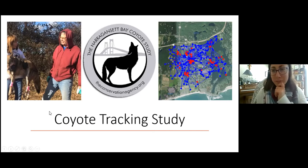Do you guys think it's a good idea to feed coyotes? Like throw out a steak for a coyote? No, I'm seeing heads shaking. Like, no. So we don't feed wild animals because they know how to take care of themselves. And it's important for them to know how to take care of themselves and do that.